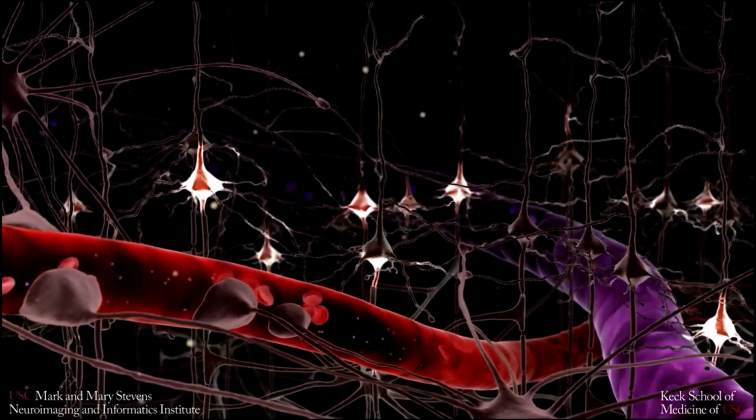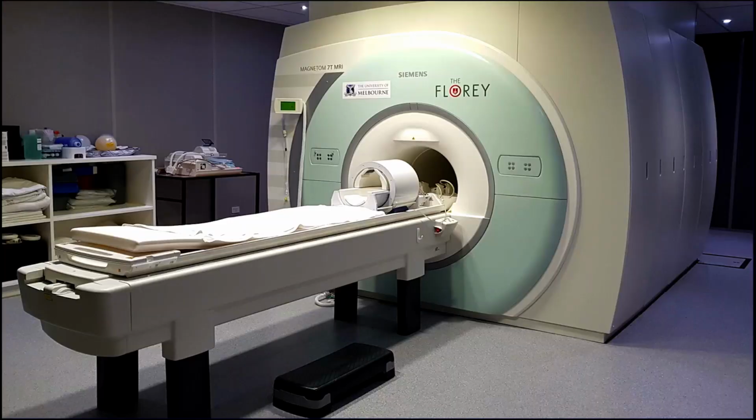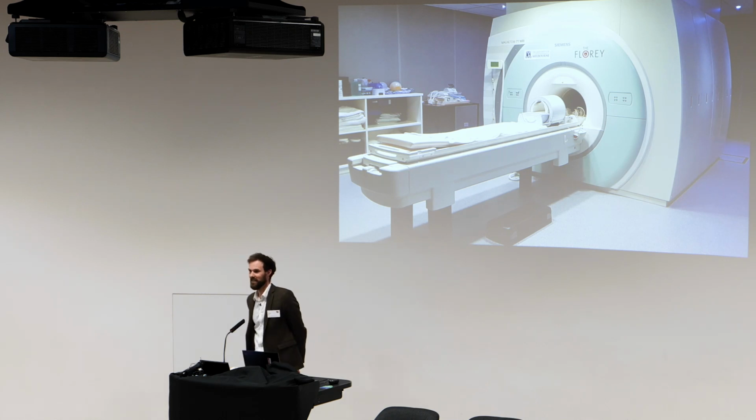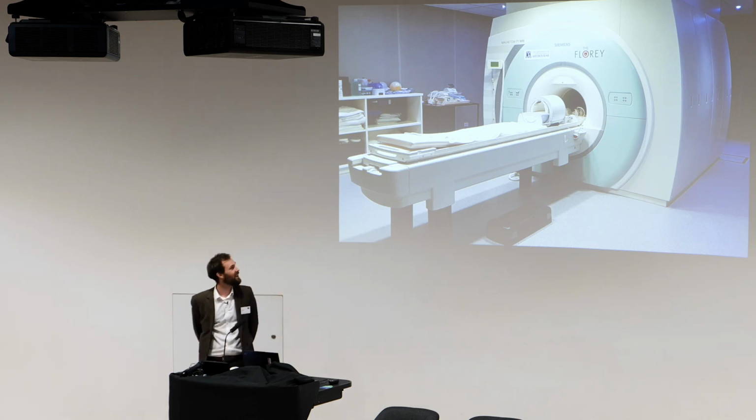What we're measuring as that blood flow changes is the amount of oxygen in the blood. And we can do that with this very large, very potentially scary looking machine here. This is the 7T MRI that we have on campus, one of only 2 that exist in Australia, the other being in Queensland. So you're in luck that we've got one on campus, just one building across from us.